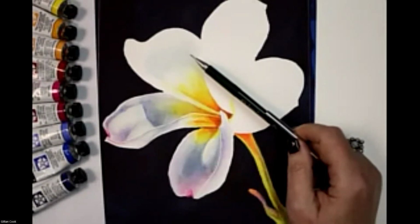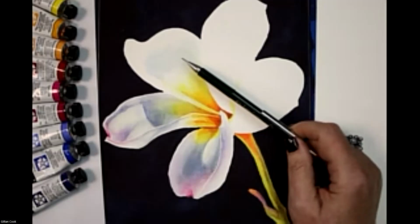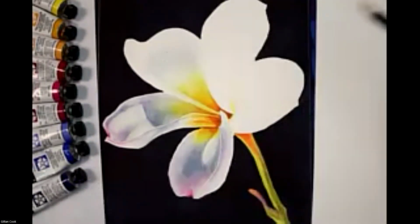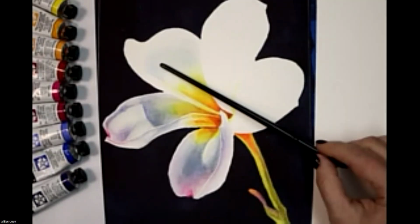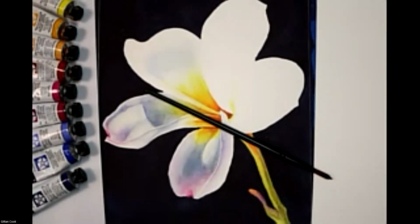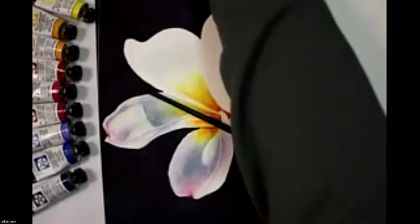Okay, so I work in very pale layers and I build up very slowly. Again, because if you know you're heavy-handed, it's a good way to work. I tend to get overexcited and in the zone, and then I just go for it. So I find it better to just build up slowly. So I'm going to work on this one now. Let me just grab my image. Okay, so let me just get my picture up.